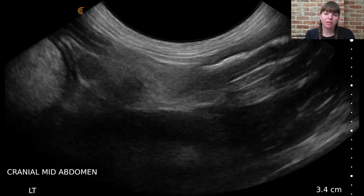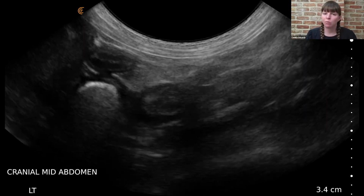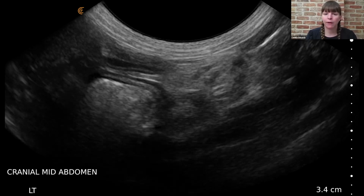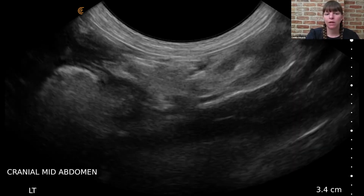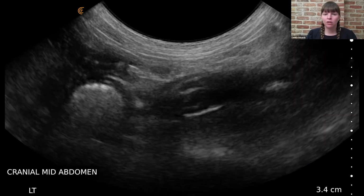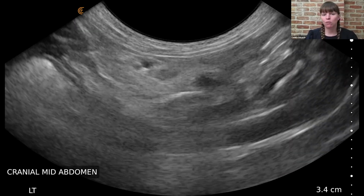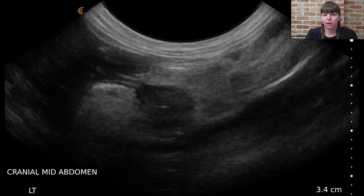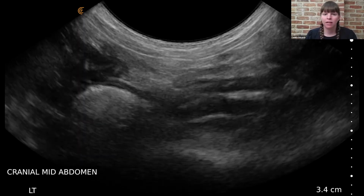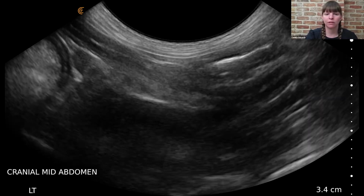Now, these are not particularly large lymph nodes, but they're significant because they're not lymph nodes that I would normally come across, and they're quite hypoechoic as well. So they don't necessarily always have to be enlarged. If they're not lymph nodes you'd normally see, so often a lot of the visceral lymph nodes you won't see every time, but if they're rounded, darker, and more prominent, then that's also significant.